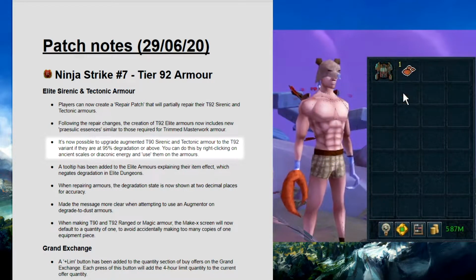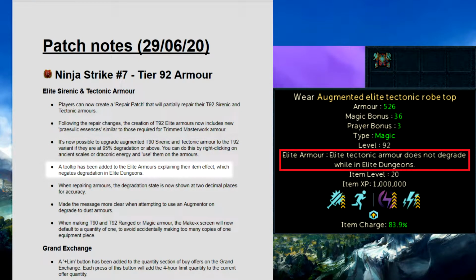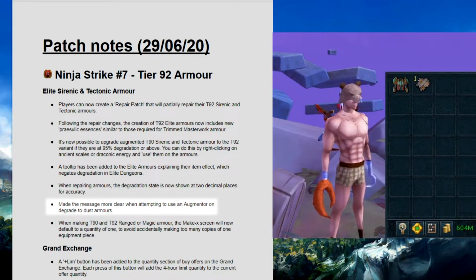You can do this by right-clicking on Ancient Scales or Draconic Energy and using them on the armors. A tooltip has been added to the Elite armors explaining the item effect, which negates degradation in Elite dungeons. When repairing armors, the degradation state is now shown at 2 decimal places for accuracy. Made the message more clear when attempting to use an augmenter on degraded dust armors.